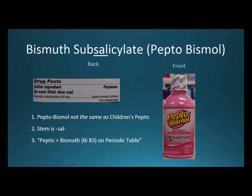So again, this is Pepto Bismol for adults. The stem is Sal. I mentioned that already. But the salicylate component, when we think of salicylates, we usually think of analgesia as an aspirin, acetylsalicylic acid. But in this case, we're really memorizing the Sal to remember one of the adverse effects or one of the contraindications that we shouldn't give it in children. If you look at the word Pepto-Bismol, you can think of peptic, which means digestive. You can think of bismuth as number 83 on the periodic table. It causes some darkening of the tongue, maybe of the stool, but this effect is harmless.